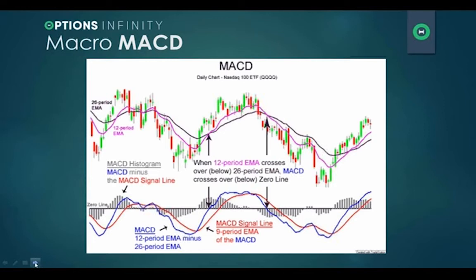Quickly, here's what the MACD is. The MACD is the 12-period exponential moving average minus the 26-period. And they are 2 lines. The signal line is the 9-period, and if you measure the distance between these, that's how they come up with this histogram. The MACD was developed many years ago. A lot of people follow this. The only problem I have with it on a day-to-day basis is you get whipsawed.